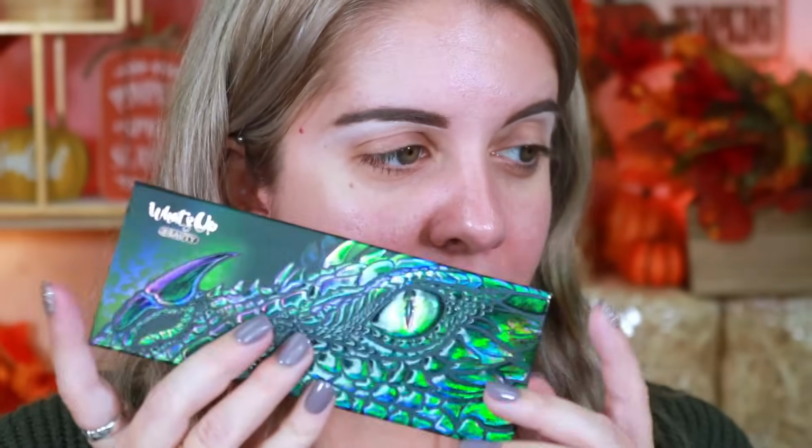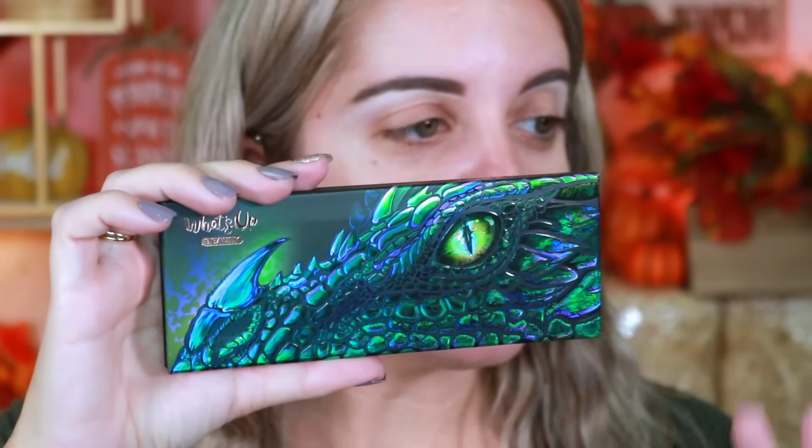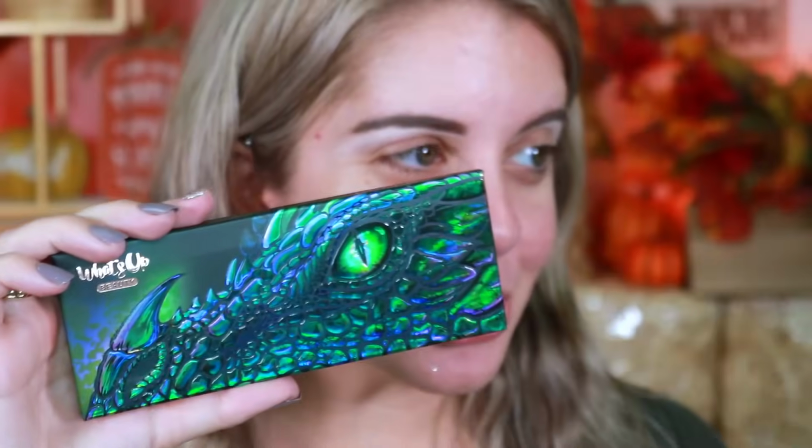And here's the eyeshadow palette right here. I have to say the artwork alone for this eyeshadow palette is absolutely gorgeous. So freaking gorgeous. And it's getting me super excited because I'm reading Fourth Wing right now. I have less than 100 pages before I finish the book. Honestly, all I want to do is go read.